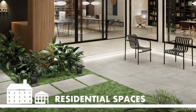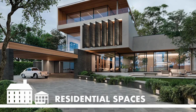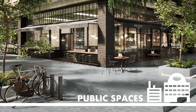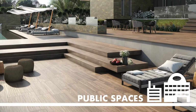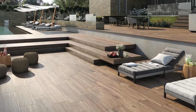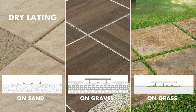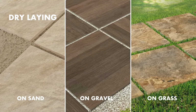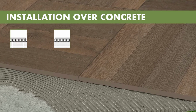FRONTIER20 is perfect for a vast range of applications in residential or public spaces. It can be installed in many different ways, using a traditional sand and limestone substrate, a stronger mortared bed, or an eco-friendly permeable method, as well as on elevated decks or raised floor systems.